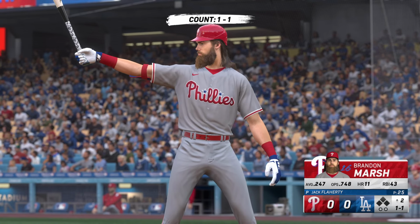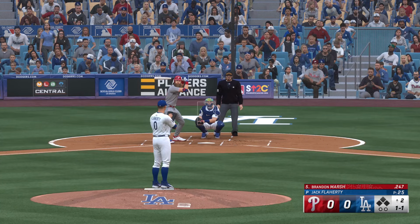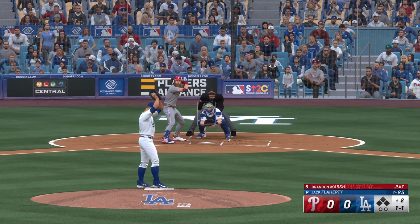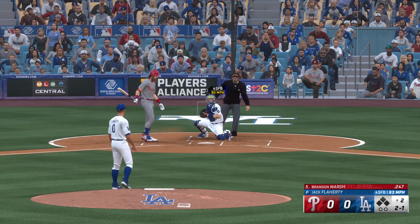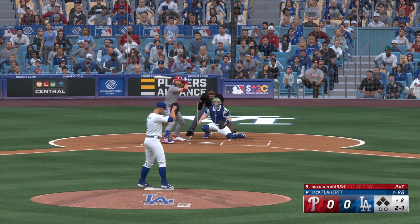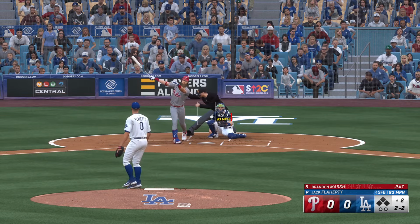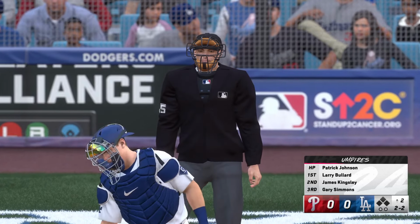And we're back. All set for the start of the inning. And now for the Phillies, Brandon Marsh. And another ball. Next offering in there for a strike. Two balls, two strikes. Patrick Johnson behind the plate.